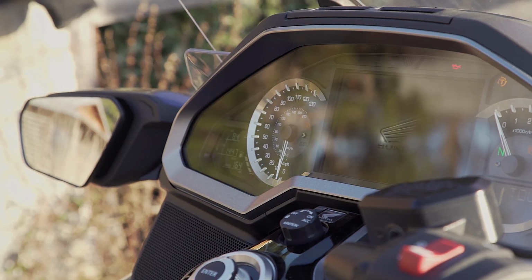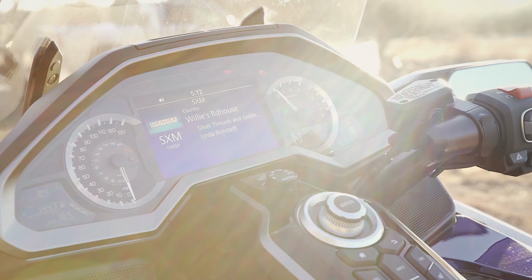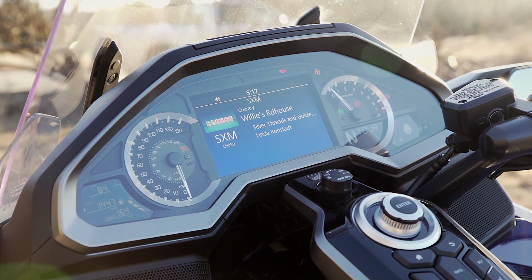It's got a 7-inch TFT dash. It's absolutely beautiful. Honda implemented this really, really nicely too. It's intuitive, it's easy to use. In my opinion, this is probably the best infotainment system in the motorcycle industry right now.